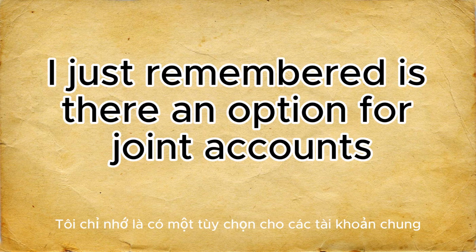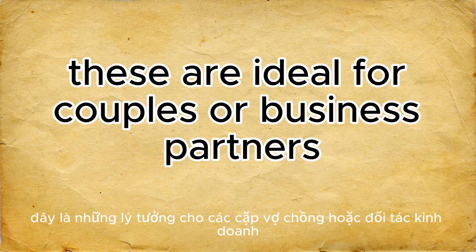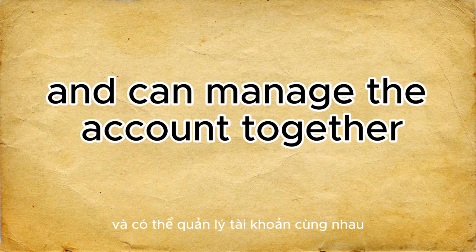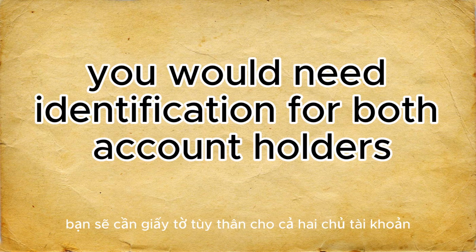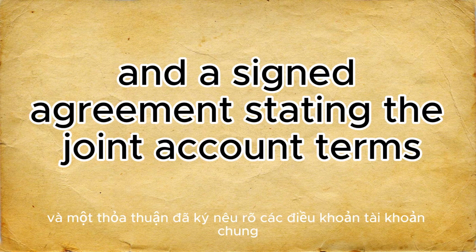Thank you. You too. I just remembered. Is there an option for joint accounts? Yes. We do offer joint accounts. These are ideal for couples or business partners. Both account holders have equal access to the funds and can manage the account together. What documents would be required for that? You would need identification for both account holders, proof of address, and a signed agreement stating the joint account terms.